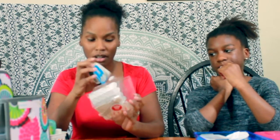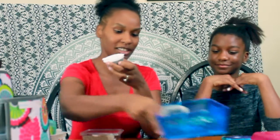Lots and lots of command strips, because I love command strips even for hanging posters or anything like that. It makes it sturdy, but yet doesn't tear up your wall. And these are mounting squares. They are double-sided, but they're little squares that you can use on the back of pictures. And staples in this container.